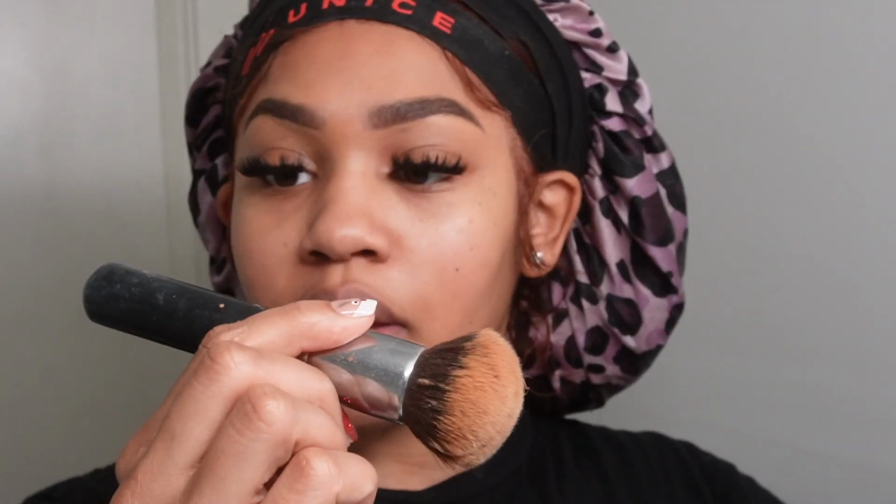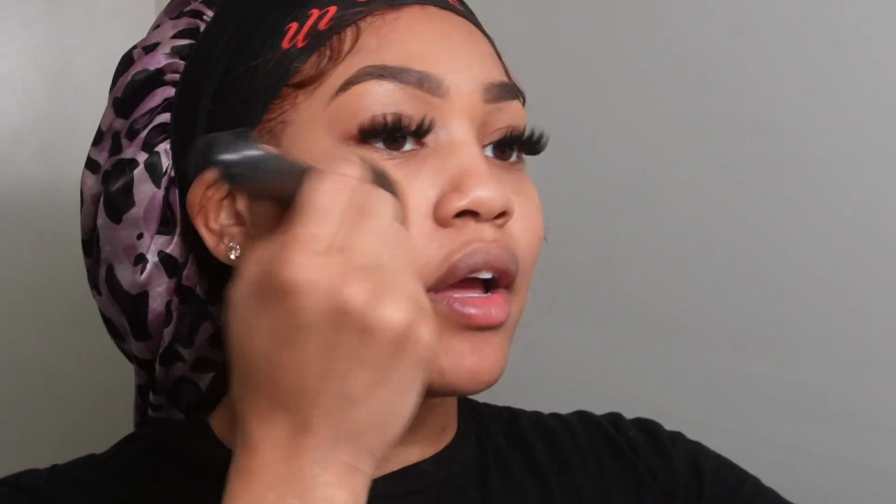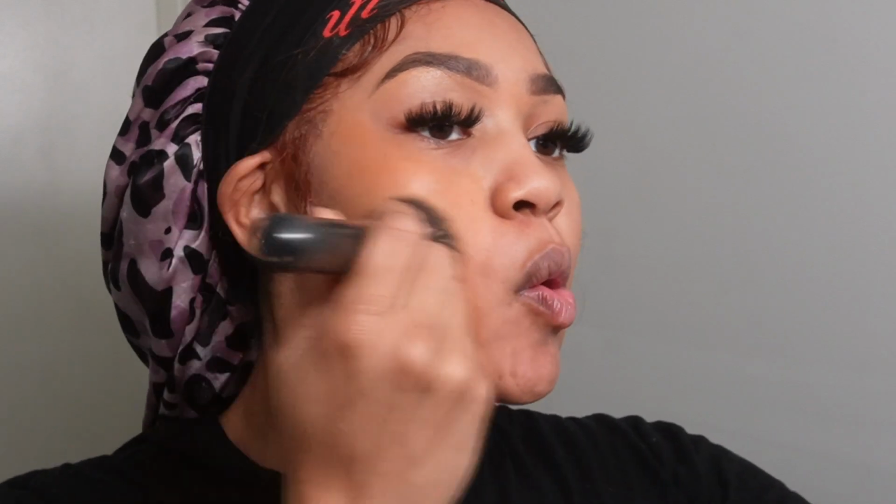Now, let's get into the foundation. I'm gonna be using a Morphe, I believe it's the 543. If I'm wrong, check the description. And I'm gonna use that and use stippling motions to apply my foundation. It just gives a better coverage and blend when you do a stippling motion, other than just dragging it on your face. Doing a dabbing motion just gives you an even, fuller coverage. And that's what I'm gonna do.